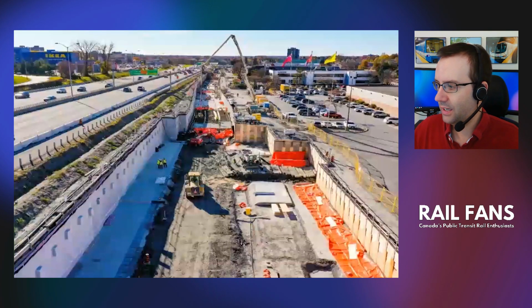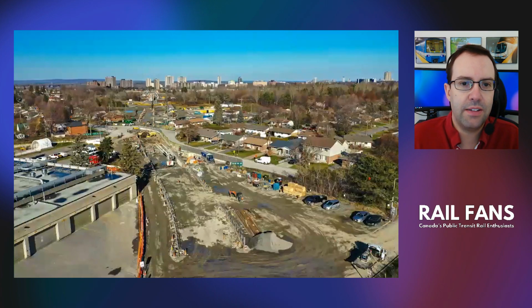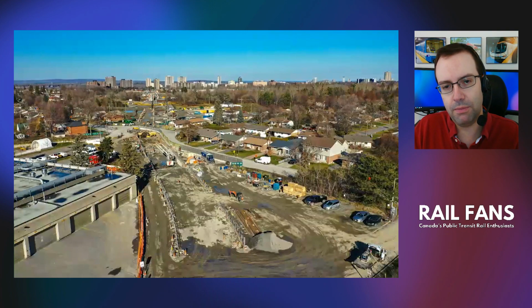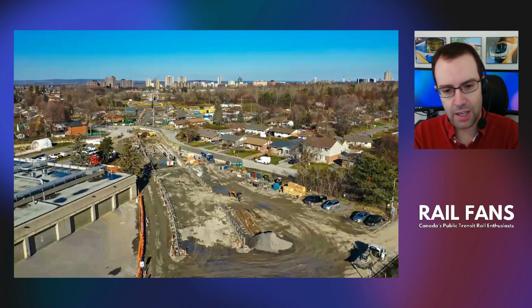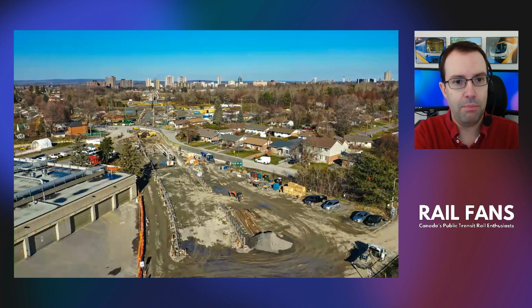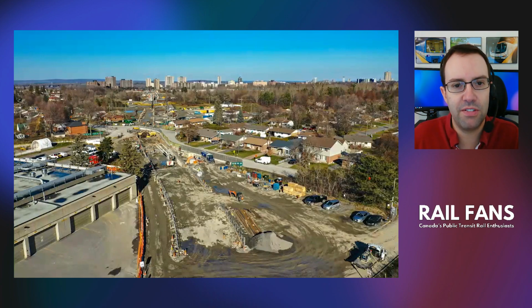Now, moving back towards Lincoln Fields, the other branch, this right here is looking at the connection. Again, keeping in mind, we went back to where the flyover is at Lincoln Fields. The train is going to pass from the flyover over the line that goes to Iris and Algonquin, pass very close to the Merivale OC Transpo bus garage, just in the bottom left of the shot here. I mean, it's impressive how close it's passing to all of these homes.